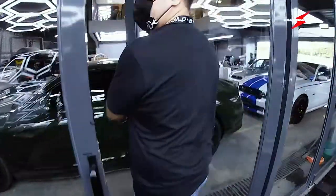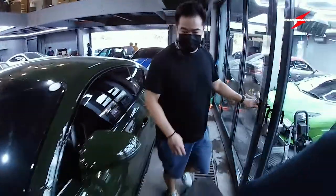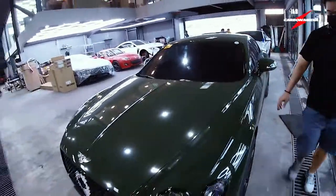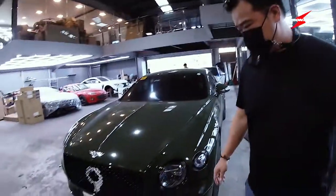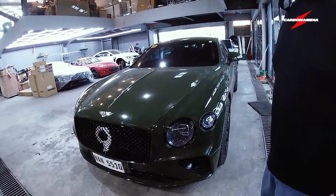So, where will we go next? We're going to the mechanical section naman of the shop. So, we're doing PMS. It was just dropped off kanina lang. So, fresh na gagawin.